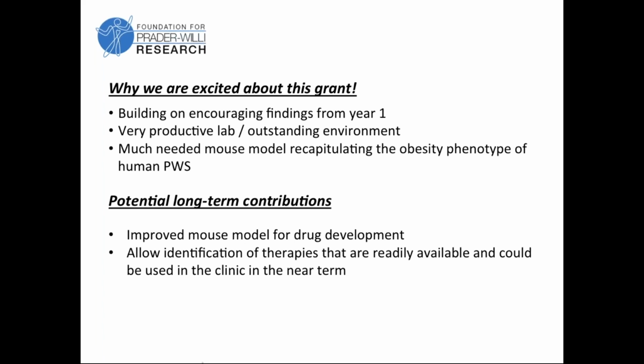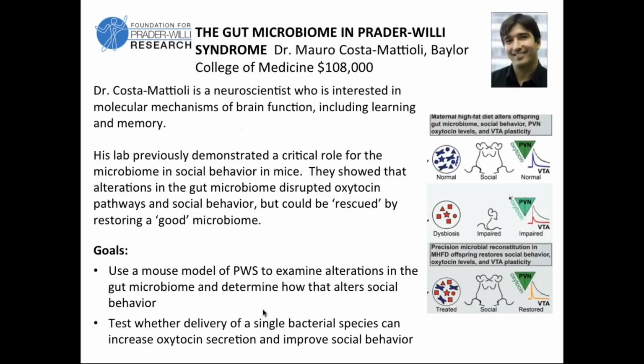And this mouse model that recapitulates the obesity phenotype in PWS is really a resource that's needed for the field, which will allow better drug development and also allow us to look at existing therapies and test them out in a new PWS mouse model. I mentioned that we're going to be looking at the gut microbiome, and this is, again, a mouse model study using the MAGEL2 PWS mouse.